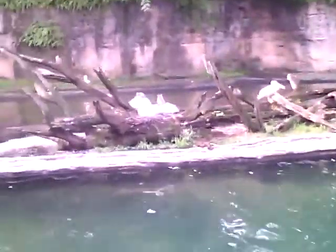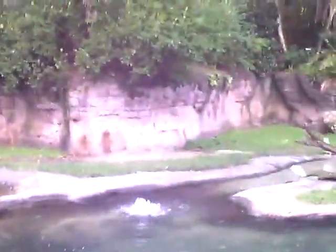Also on the left, you'll see several of the pink-back pelicans. These pink-back pelicans usually get their coloration around the mating season. Very fascinating little fact about the pink-back pelican.